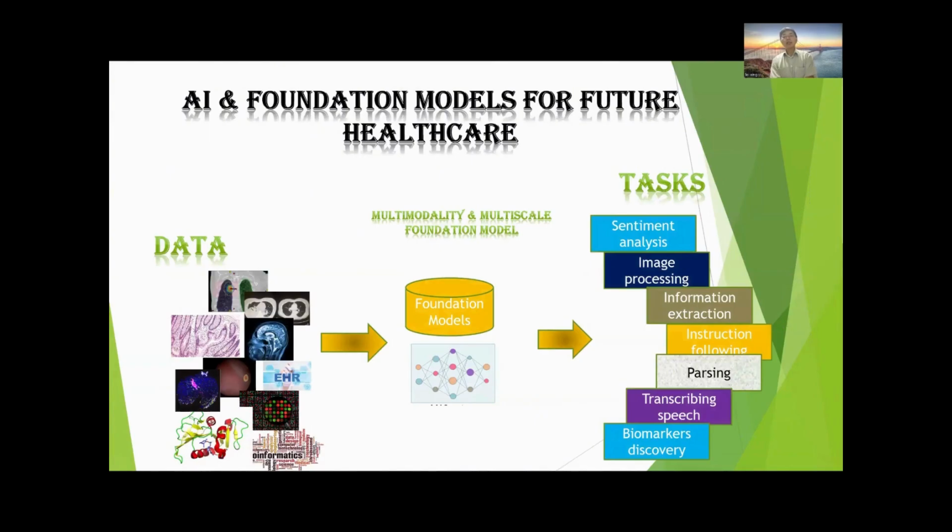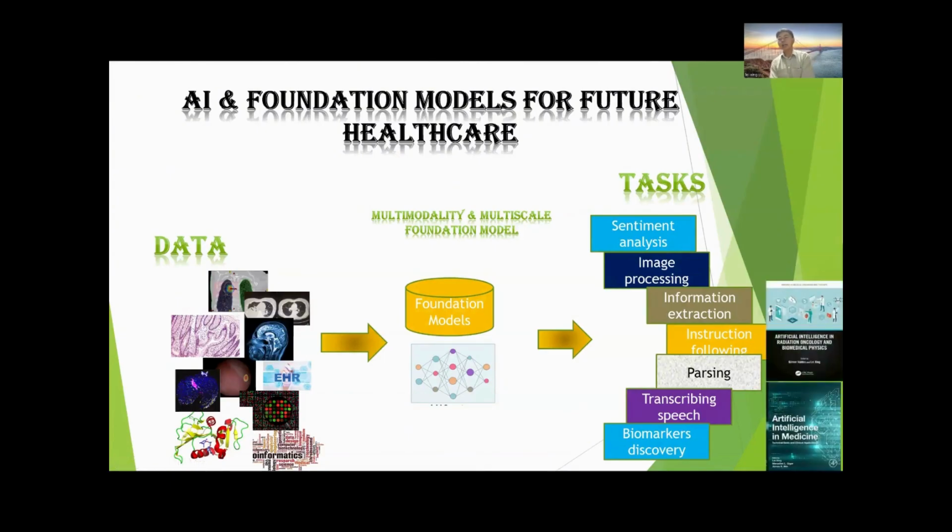We are working actively with AI researchers on the Stanford campus to develop a next generation multimodality and multi-scale foundation model that is capable of taking different types of input data that include images, pathology data, omics data, and also electronic patient records, and then providing solutions to a number of important tasks in biomedical research and clinical practice. We do have two books on AI in medical physics and medicine. If you are interested, please check them out.